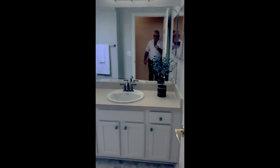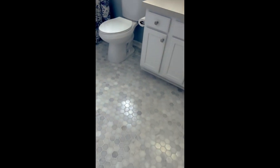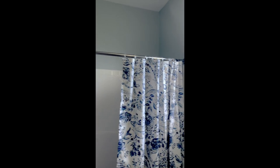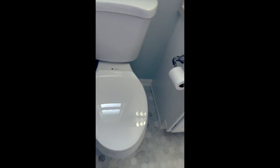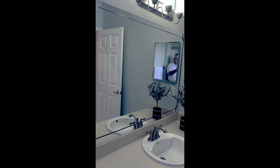Take a look at the second bathroom. Hex style tile. The tub and shower combination. High ceiling. There's a window in the bathroom, which is always nice. Freshly painted as well as the entire home.